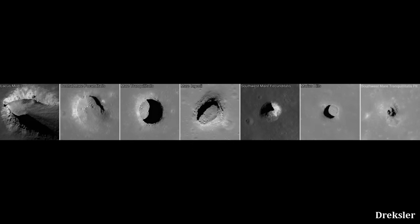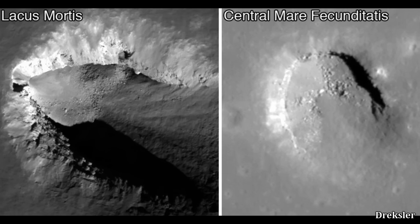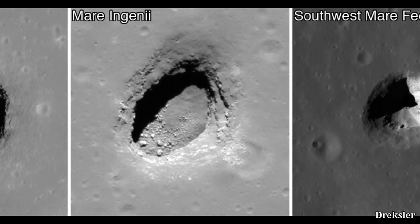So in this image are nearly all of the pits that were covered so far. Each image is about 200 meters wide, so the size of the pits can be easily compared. What is quite obvious is that out of the ones shown here, the pit in Lycus Mortis is by far the largest. It is also quite obvious that all of these pits are, well, regular pits.